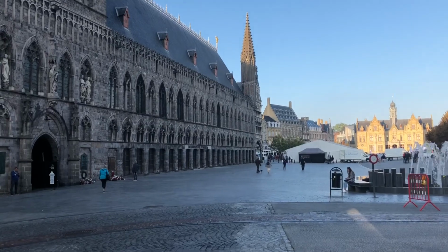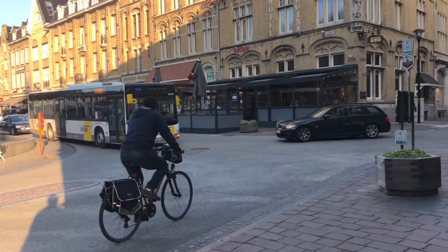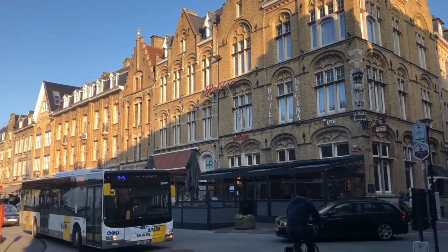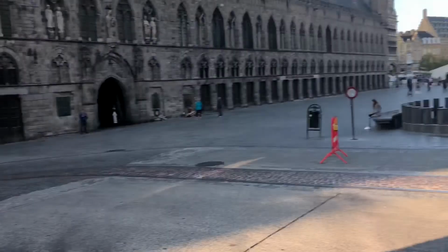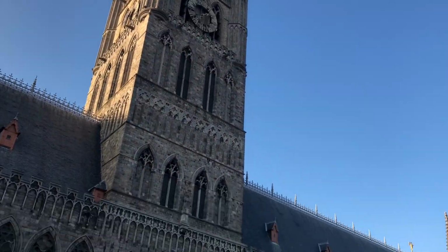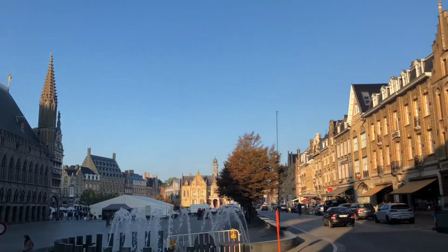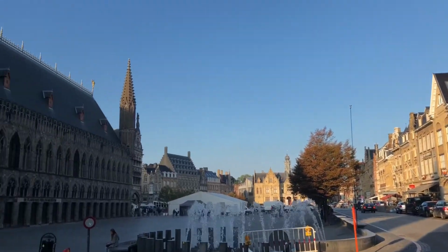So there's the Flanders Fields Museum right there. Where are we now? Ypres. The famous battles in World War I. Yep, man, gets down that way.